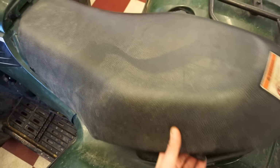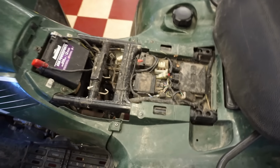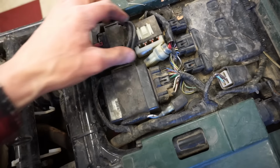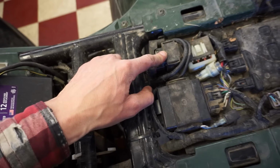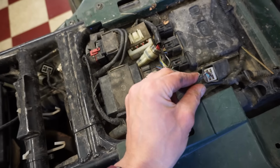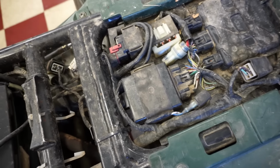Get the seat off. Take a look underneath there. The seat's really nice. Alright, here we've got all the electrical components. We've got the brand new battery here. And then you've got all the fuses here. And you've got the solenoid, the CDI box. So we can definitely look at those and make sure none of the wires are pulled out of it.